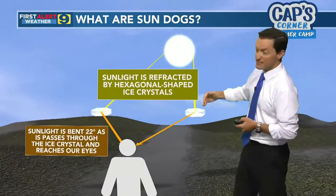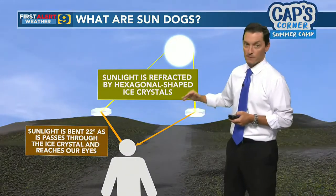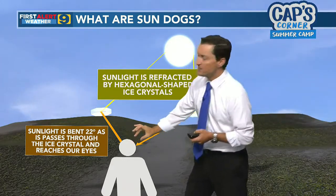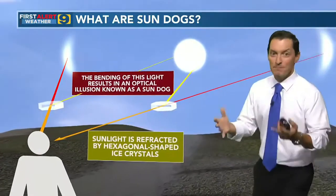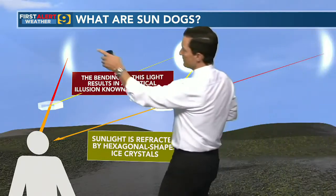So as the sunlight passes through these ice crystals, it gets refracted. Refracted means it gets bent, and it gets bent at a 22-degree angle. And once that happens, we get a bit of an optical illusion with our eyes, and we can see these spots on either side of the sun.